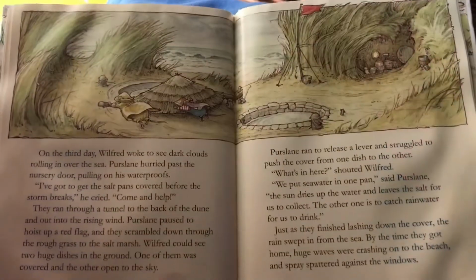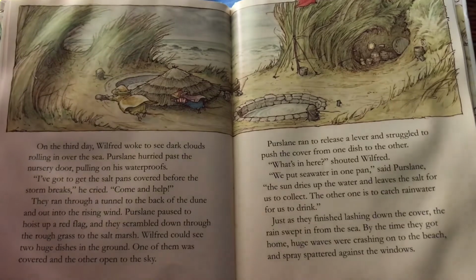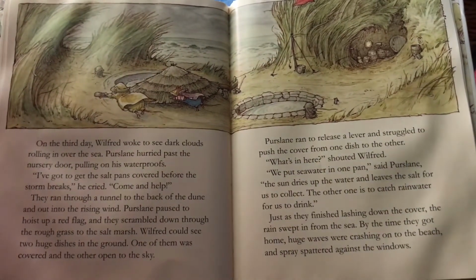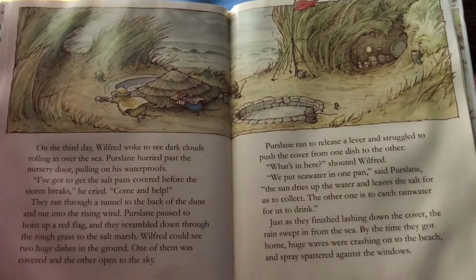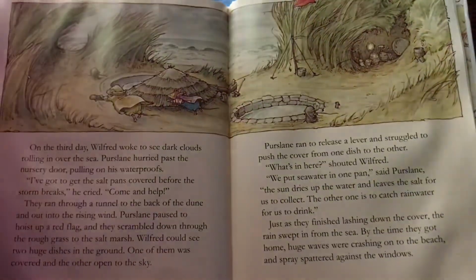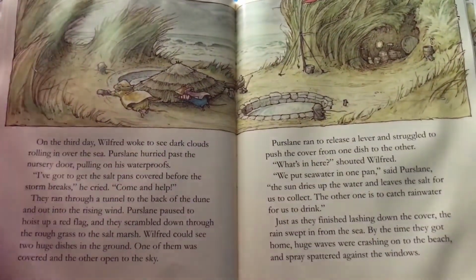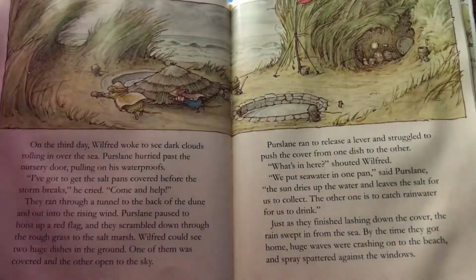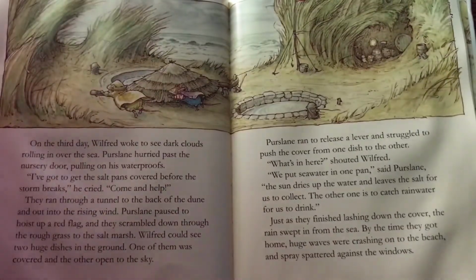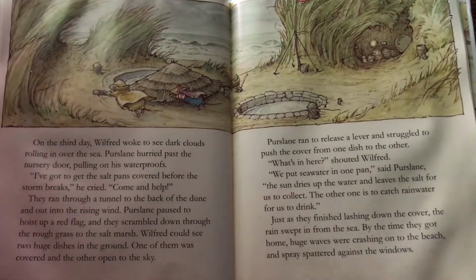On the third day, Wilfred woke to see dark clouds rolling in over the sea. Purslane hurried past the nursery door, pulling on his waterproofs. "I've got to get the salt pans covered before the storm breaks," he cried. "Come and help." They ran through a tunnel to the back of the dune and out into the rising wind. Purslane paused to hoist up a red flag, and they scrambled down through the rough grass to the salt marsh.